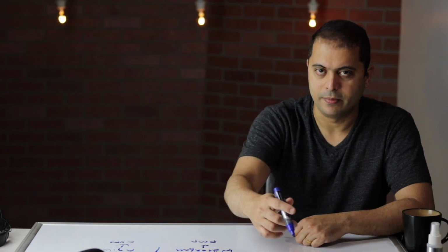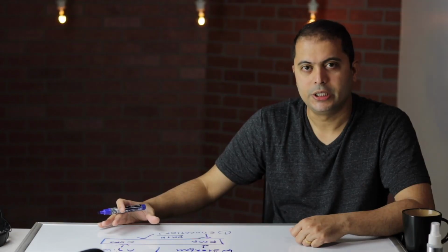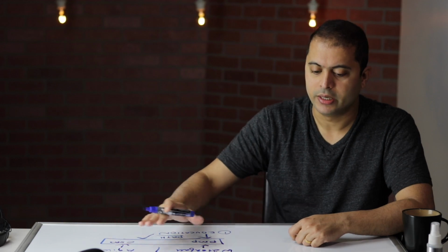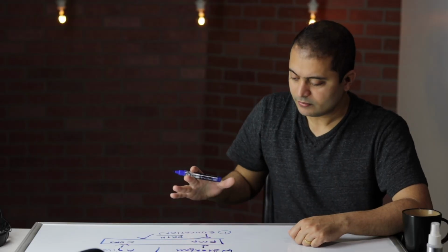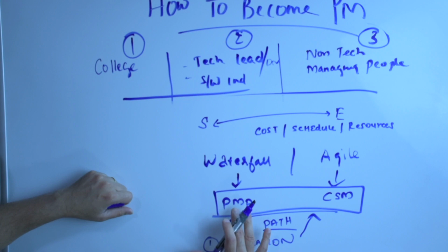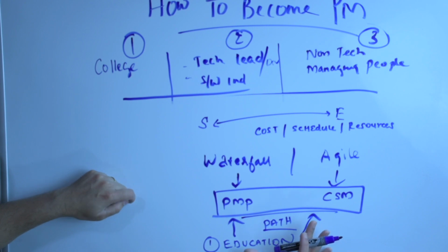To become a PM, your path, right? Your path is education. So education is actually taking a certification. That way, if you are in college with no experience, or if you are a tech lead and you don't know how to effectively manage a project, by taking this certification, it will help you to understand what you need to be doing as a project manager.